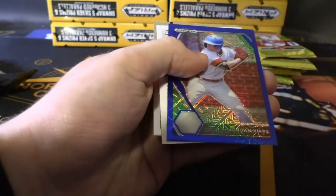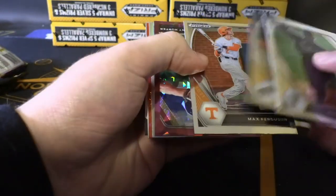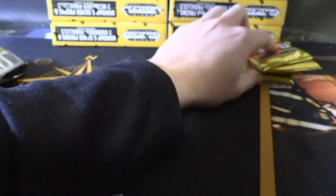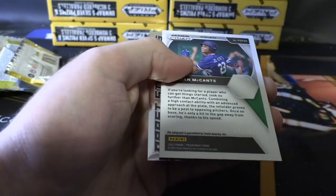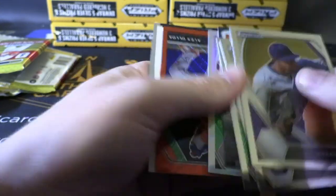Jordan Lawler out of 50. Jordan VRs. Here's an auto out of 99 of Brock Selvage. Brant Herder out of 23. Nick Bush. Kevin Kopp's autograph. Bryce Miller out of 50, Edwin Arroyo. Here's an auto of Jordan McCants, numbered out of 99. Brock Selvage, Alex Ulloa.